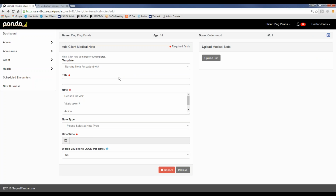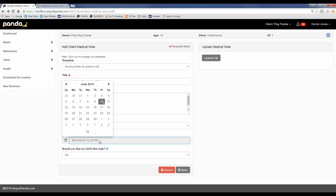So with the medical note, all that's required is a title, nursing note, and you could put who documented it, Aaron Smith, RN. If you want, you could be as detailed as you want. This is visible from the main screen, so I think more detail is definitely better. Here's that note type. So if I know this is a nursing note, I would select nursing note. This is not a required field, but I think it's going to be helpful over time when you guys get lots and lots of nursing notes or lots of medical notes in the system to be able to sort by that note type.